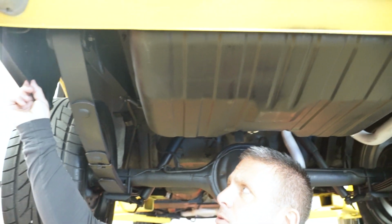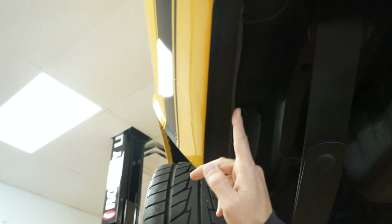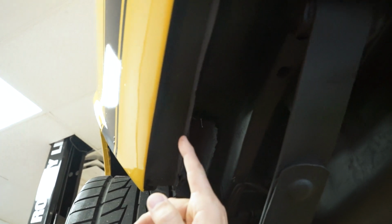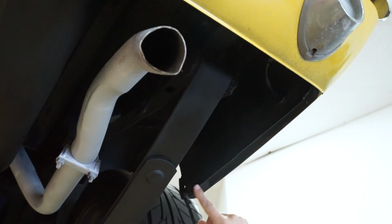The drop downs on the rear quarters, I don't know if you guys can see that with the light and the black, but see that's metal to metal right there, so that's a good sign. It's the same thing on the passenger side as the driver's side.